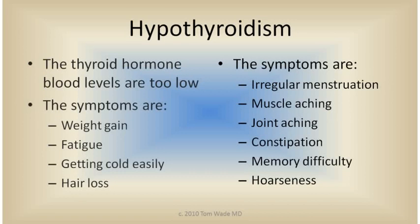In hypothyroidism, the symptoms can be weight gain, fatigue, getting cold easily, hair loss, abnormal menstruation, muscle aching, joint aching, memory difficulty, and hoarseness.